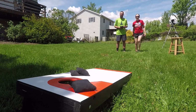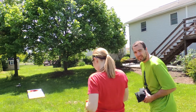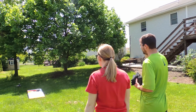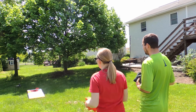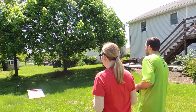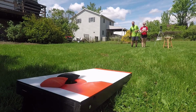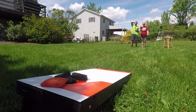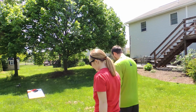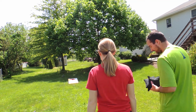Thank you. 2 points for me. One. 2-1. Okay, second spot. 2 points per hole. Emily's up 2-1. Oh man, I'm gonna have to sink it. No points. All right, third and final position. 3 points per sinkage. Emily's still up 2-1. Let's see what happens.